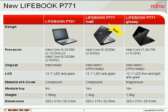We call it matte because it will have the design of the corporate notebooks, and it will be, let's say, a compromise between the two notebooks. So we will have an i5 standard voltage processor compared to the P771, which has the ULV processor. So it brings you more performance, whereas it will use a little bit more battery, of course. It will already be Pro ready. And it will offer you the 12-inch compound display.